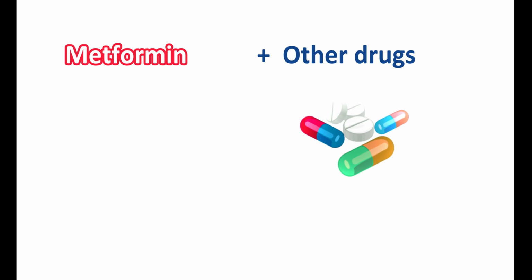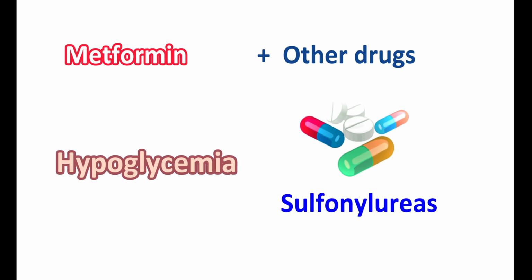However, in order to control the glucose levels, it may be given with other drugs in combination. Even though metformin is not directly increasing the insulin release, it can still produce hypoglycemia when it is given with other medications that again increase insulin release. Generally, metformin may be combined with sulfonylureas. In such conditions, symptoms of hypoglycemia should be closely monitored.